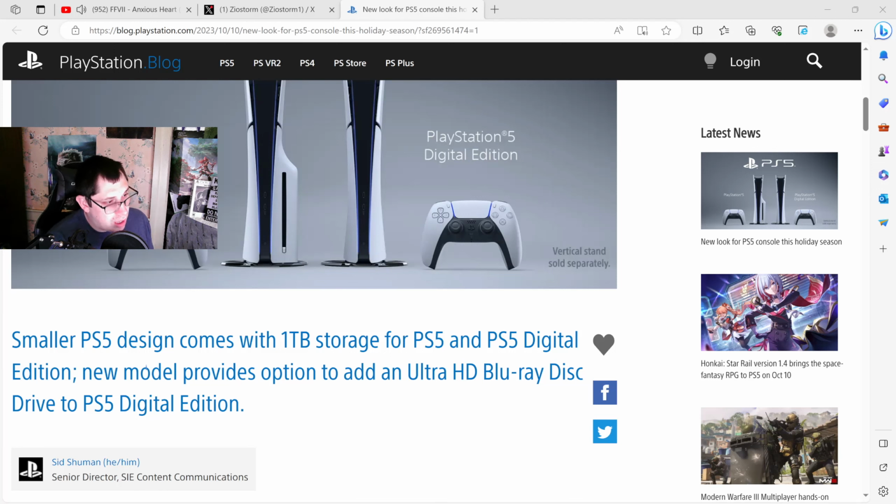We'll talk about the prices towards the end, since they talk about prices and whatnot. Let's just keep going. So this is a good start. You get 1 terabyte of storage, a little extra, so you can probably store two to three big games on there.